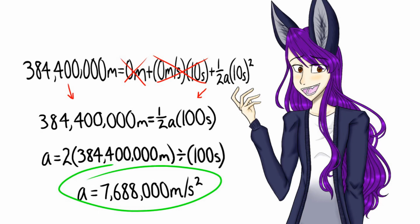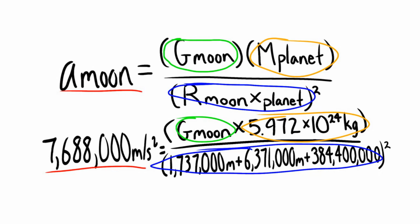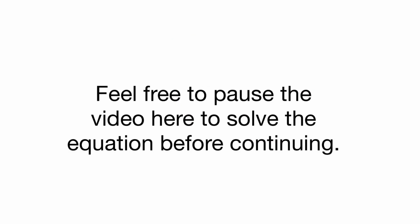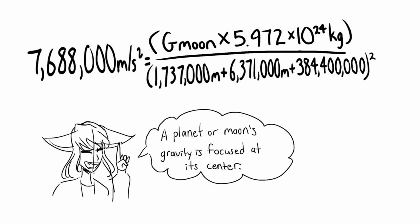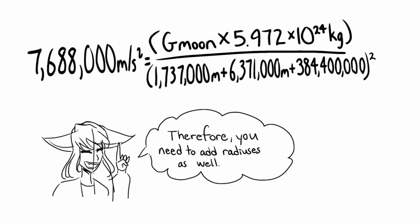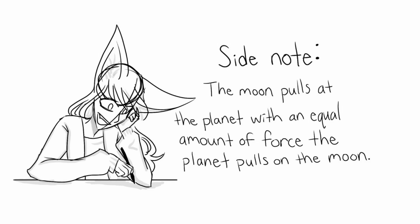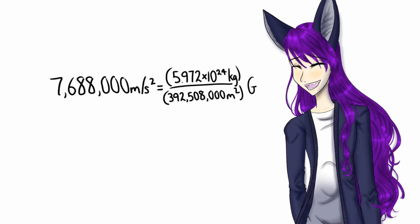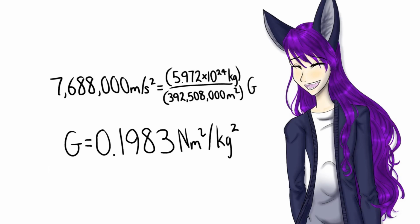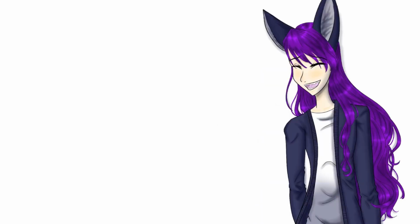Now all that's left is to plug in your acceleration back into the original equation. Using the assumptions we made at the beginning, you can begin plugging in all of the numbers. Assuming there were no calculator errors, you should arrive at the gravitational constant 0.1983, and all of the other units that go along with it. So, yeah, we just found the new gravitational constant.